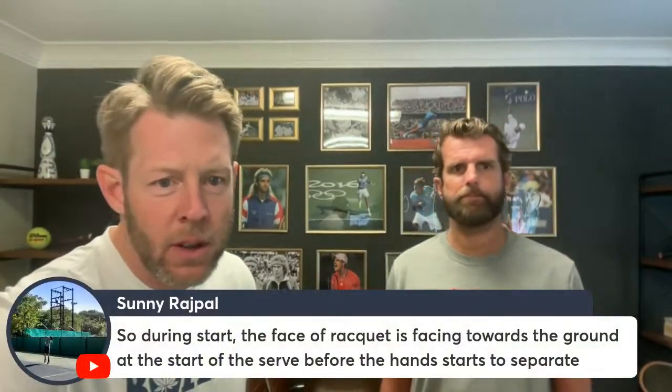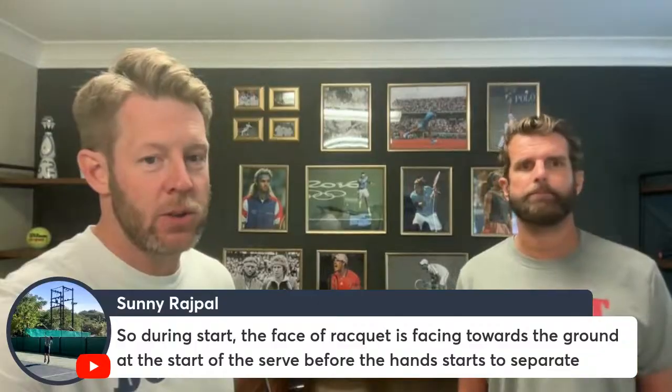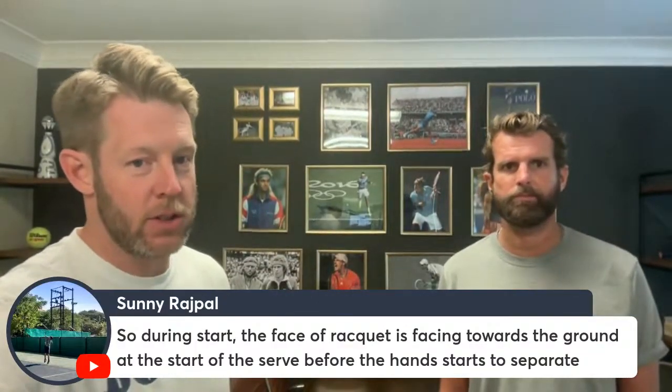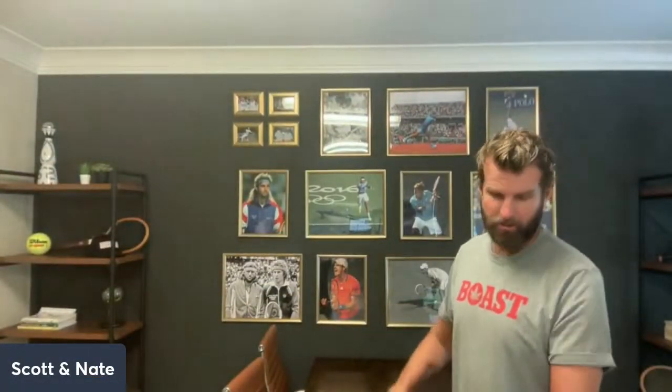Let's see here. A couple more questions. Sonny says, so during the start, the face of the racket is facing towards the ground at the start of the serve before the hand starts to separate. Yeah, 45 degrees is kind of ideal here. I can't show you all the way down, but it doesn't have to be like this. I think that puts the wrist in a weird position, but it's kind of this 45. So the strings are pointing down towards where my left foot would be.